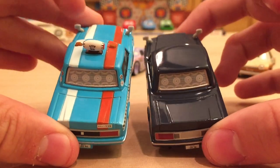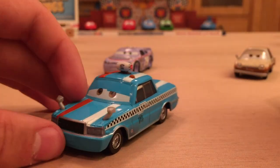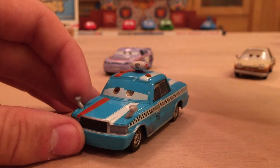But nonetheless, I love Bob Pulley. He's probably one of my favorite cars out of the 2016 line so far. So good job, Mattel, on him.